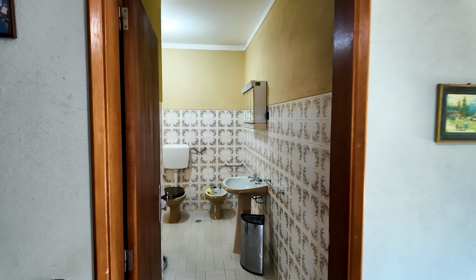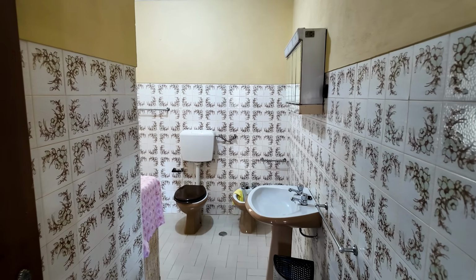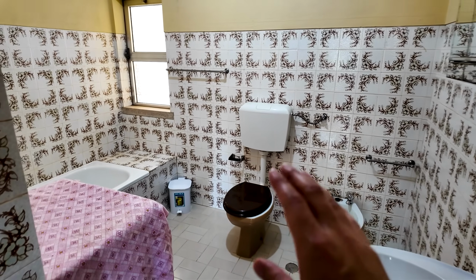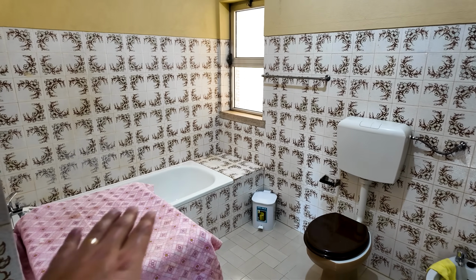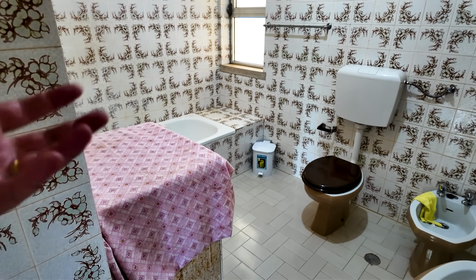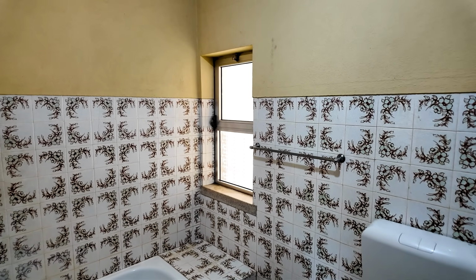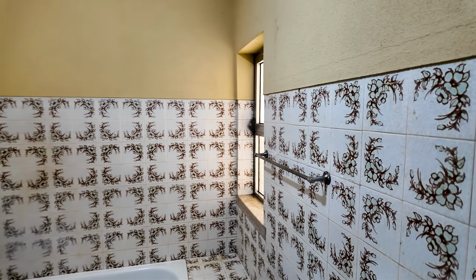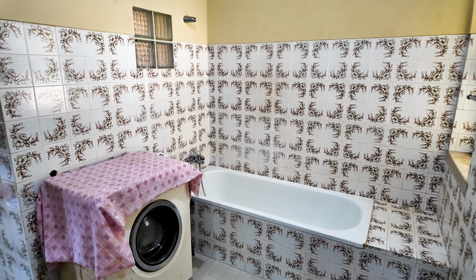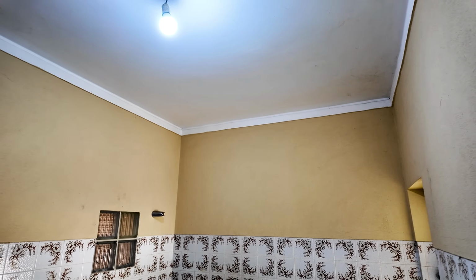And in front, this is the biggest bathroom. We do have two. We have a second service bathroom alone, and this is a full one, where we have the sink, the bidet, the toilet, the bathtub, and they even put the washing machine here. Of course, you could use it in the garage or in the kitchen. And we do have a window for natural light and to ventilate the room. And it's a big space, big bathroom. And no problems, no issues, nothing at all.